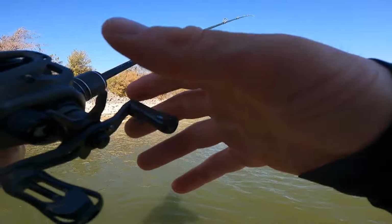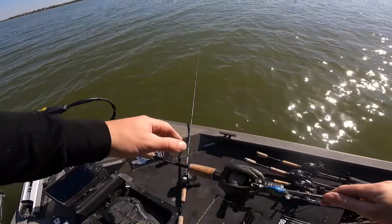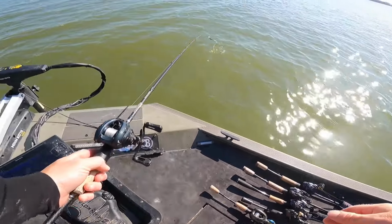All right, let's get the bladed jig going again. See if we can catch another one over 20. That'll be a really good trip if we can.